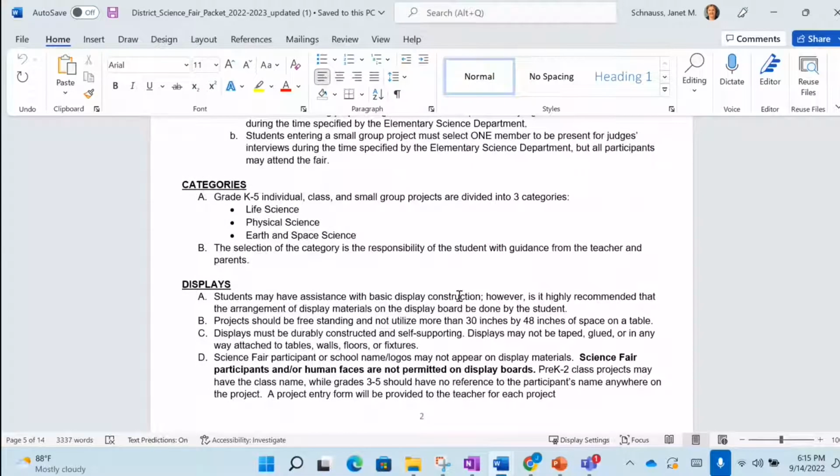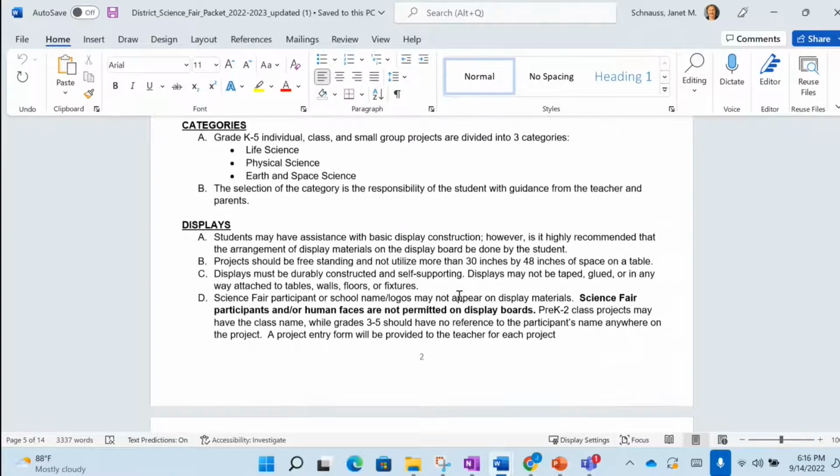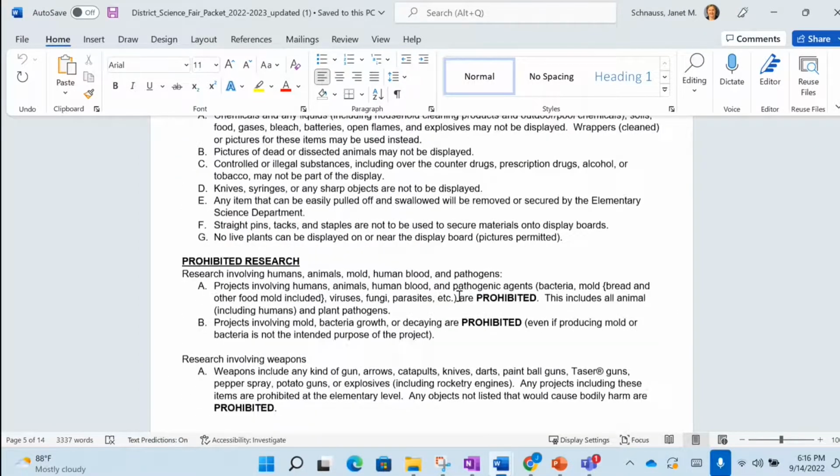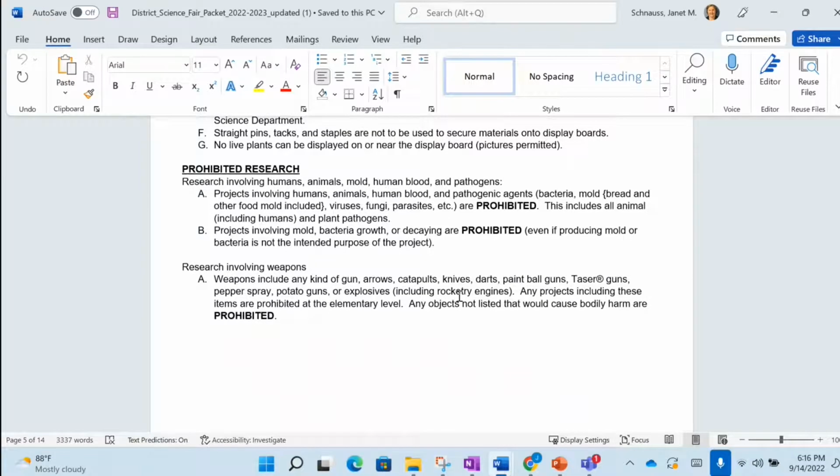We do have 3 categories that we really focus on: life science, physical science, and earth space science. And your teacher, again, is going to help you with displays, but if you are selected to come to the district fair, it does need to be on a freestanding board. And of course, your schools and your teachers will help you with that when you get to that part.